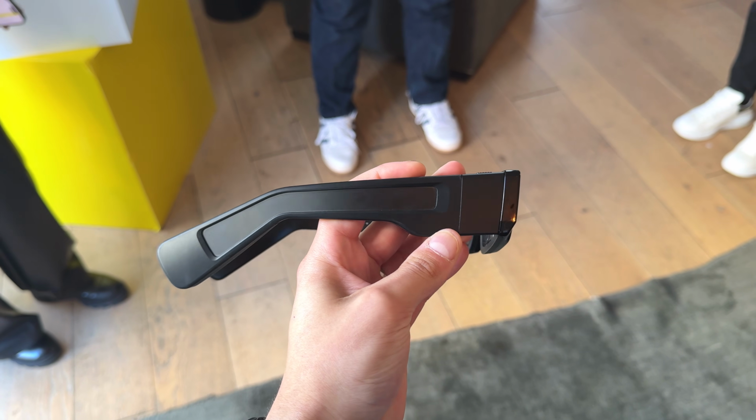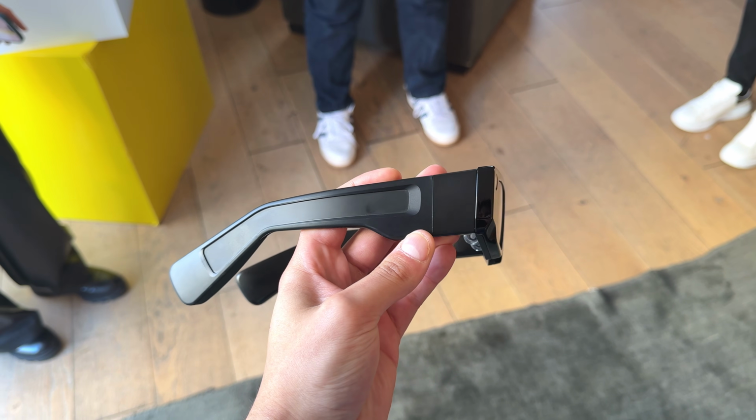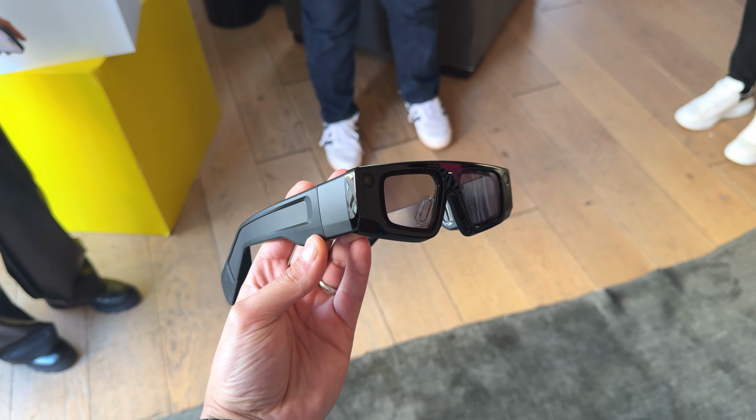And then the actual stems of the frame, the part that goes behind your ear to keep them in place, is actually pretty long. It did extend a little bit past my actual head.